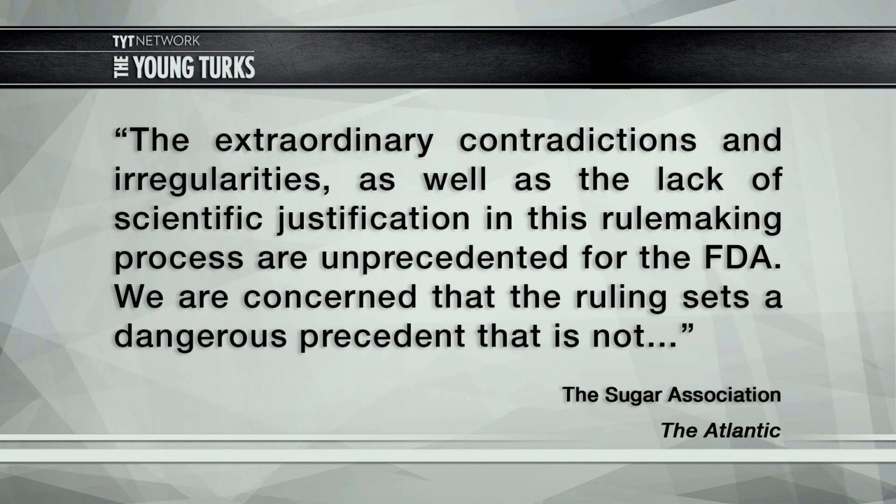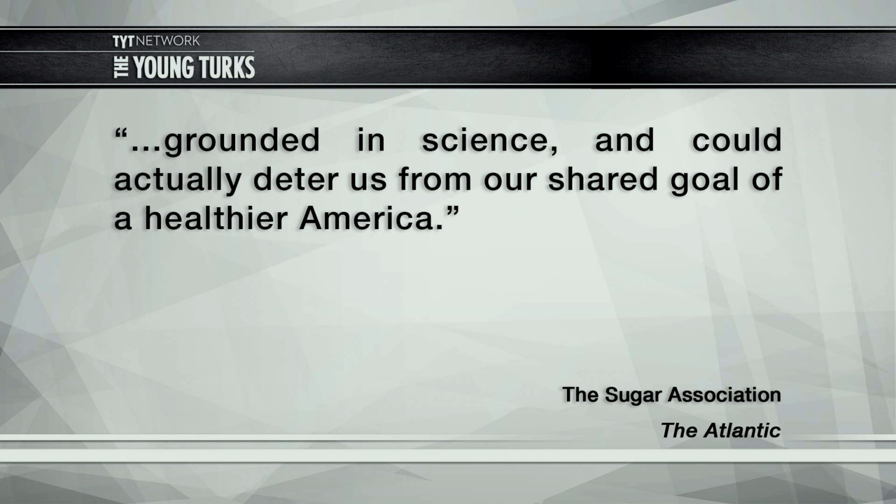Now, as you've alluded to, the sugar industry is not happy about this, and so they've already put out a statement saying, the extraordinary contradictions and irregularities, as well as the lack of scientific justification in this rulemaking process, are unprecedented for the FDA, which I don't even think would be true. But we are concerned that the ruling sets a dangerous precedent that is not grounded in science and could actually deter us from our shared goal of a healthier America. And shared goal. They share that goal. That's why they work for the sugar industry.